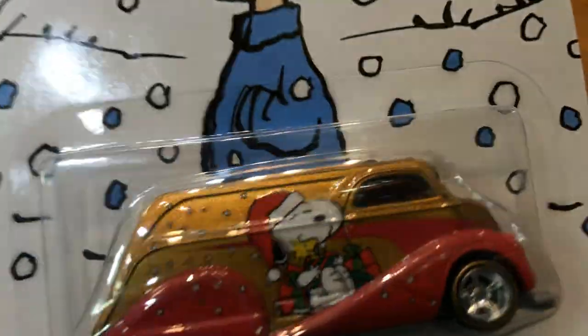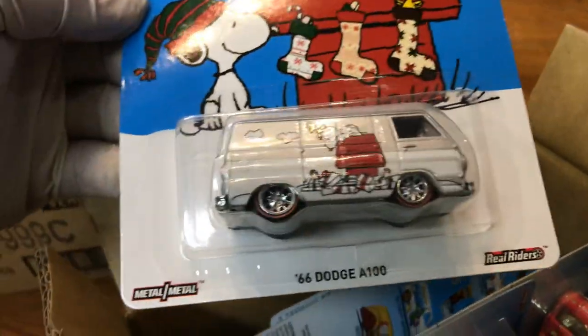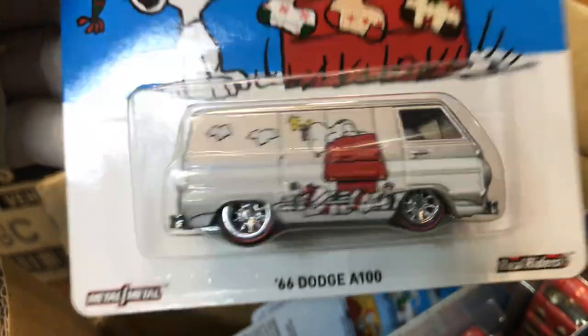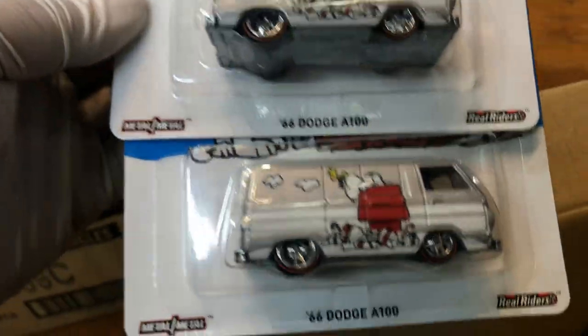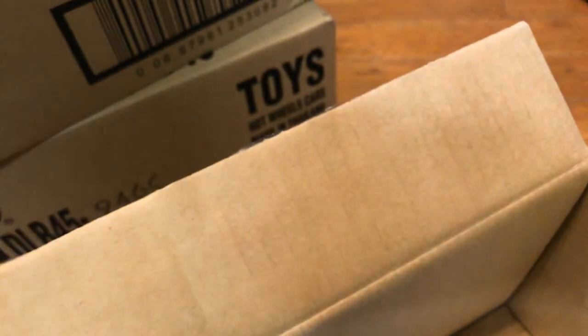So you get three of these Deco Deliveries. Then you get a 66 Dodge A100. Yeah, I knew somebody that was looking for these. But I got more. Oh, you get three of them. Wow. That's a plus. Look at that. Nice rims, too. Staggered look. Your hot rods. Then you get two of these.